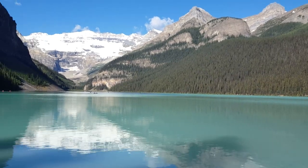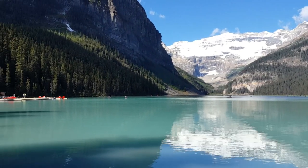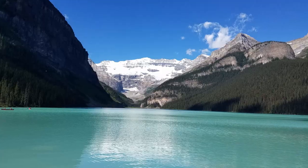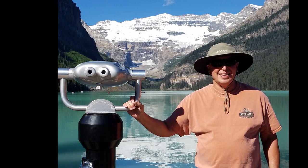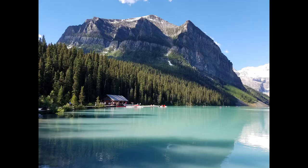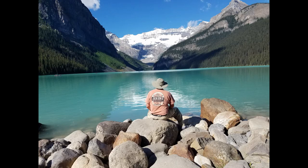My first glimpse of Lake Louise, I was in awe. The water was just like glass. You can see Victoria Glacier straight ahead. At 1.2 miles long and a third of a mile wide, Lake Louise reaches a depth of 230 feet.